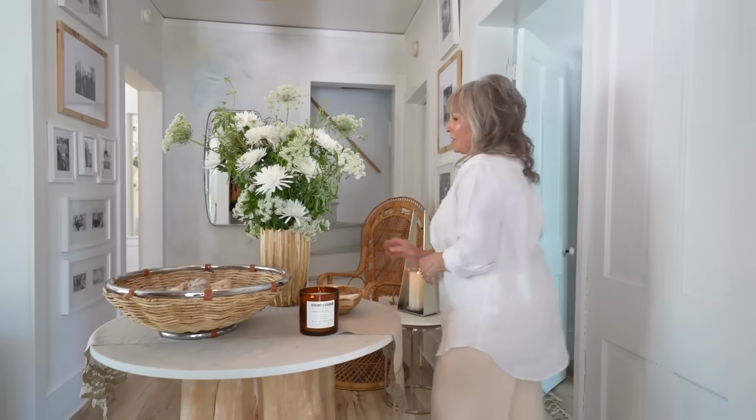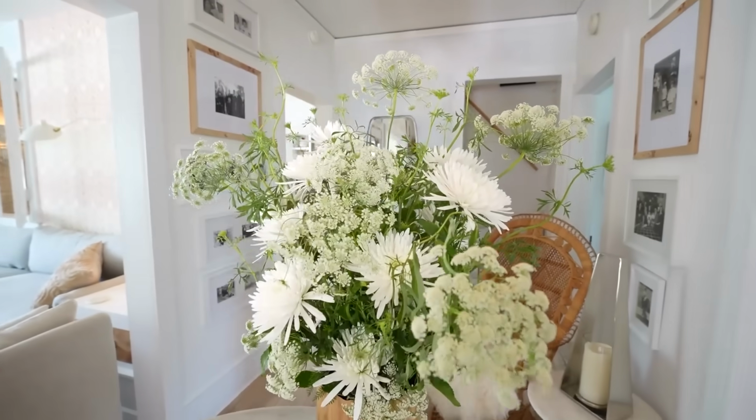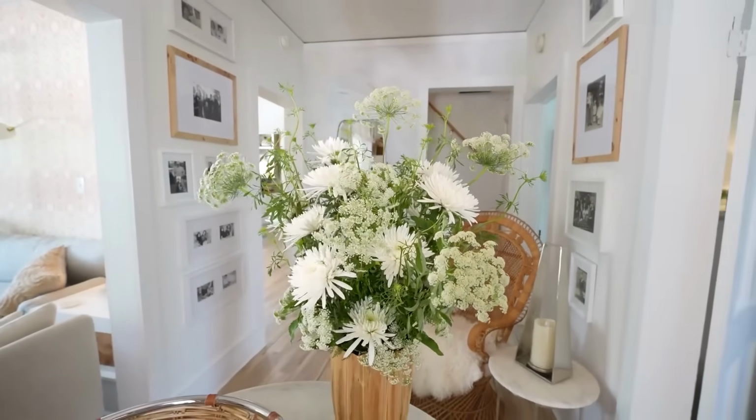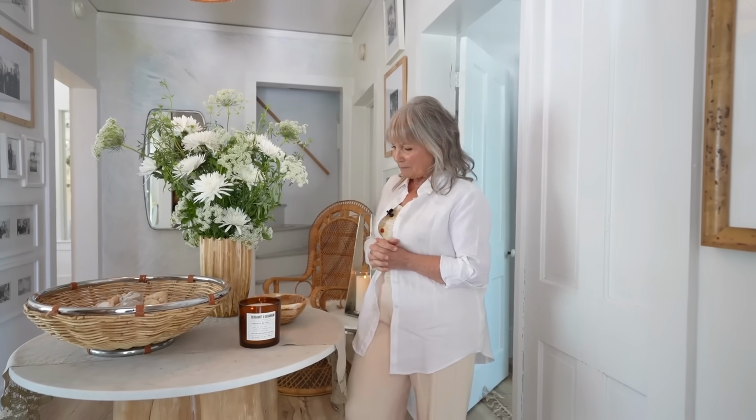And the flowers were from my little friend that lives next door, Caroline. She did the flowers for me. And I just love the Queen Anne's lace and the mums. It's just so beautiful and just open and airy. And I think it just came out really, really pretty.